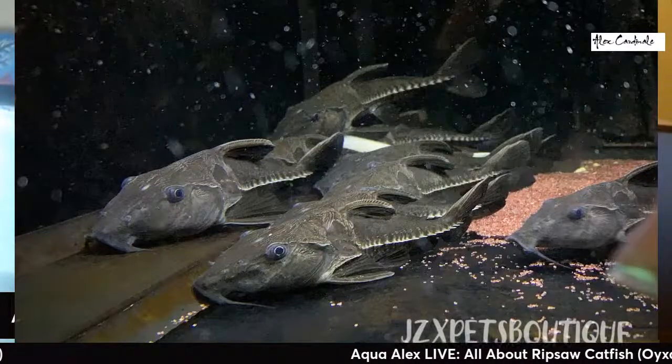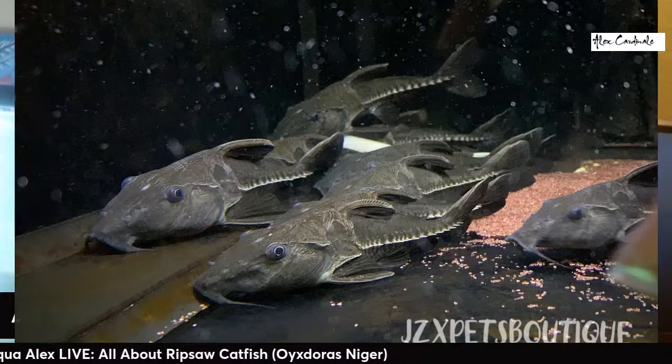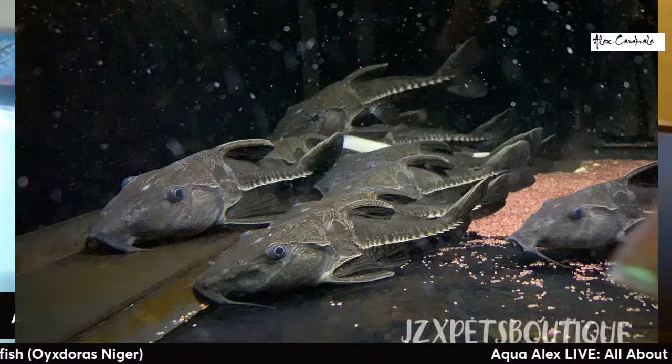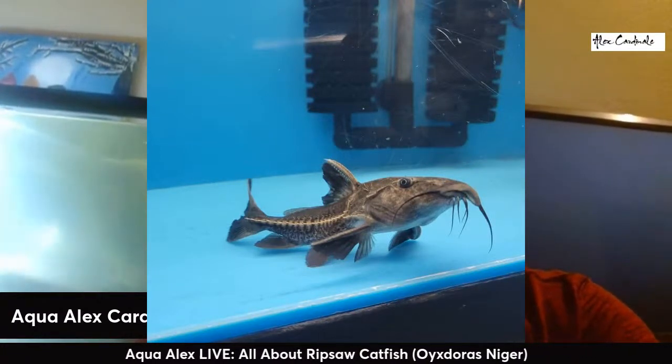Here are some juvenile Niger cats that were for sale at a pet store. Very, very cute little guys, but they turn into big, fun little guys. Big, fun, gentle giants.